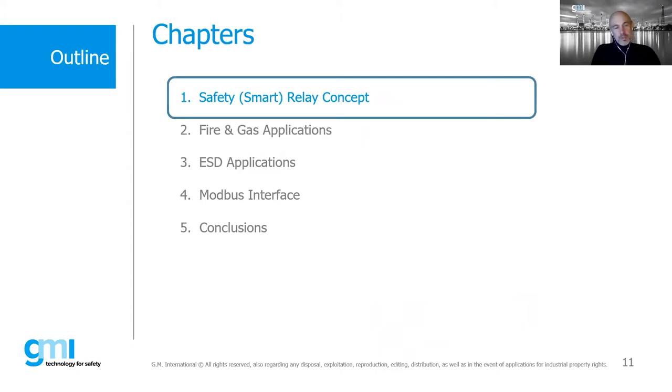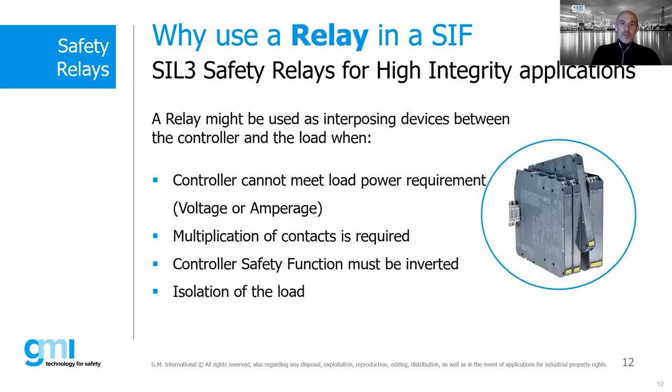Here we divide this presentation into chapters. The first chapter is the safety smart relay concept, and this is the first slide, Massimo's turn.